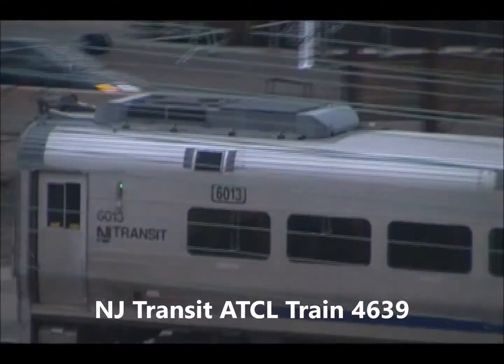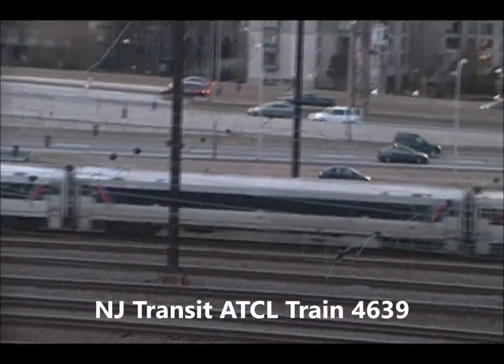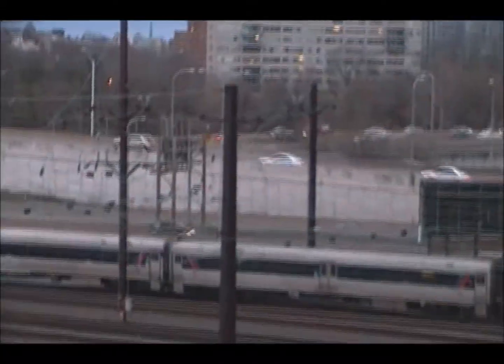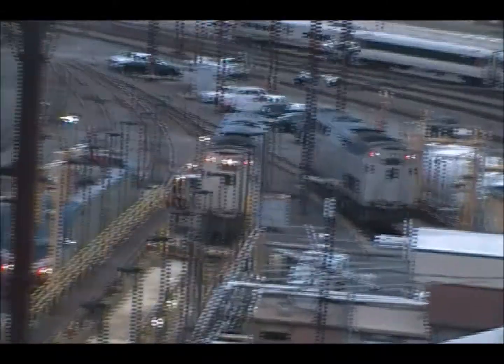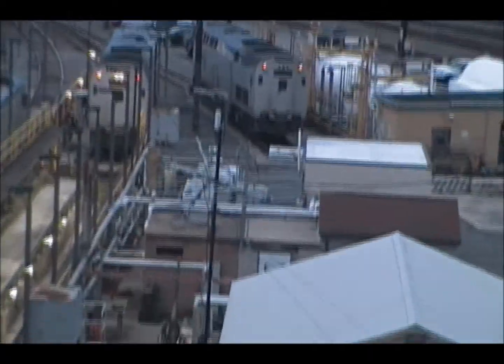Here we got the New Jersey Transit train with the cab car 6013 and 4216 as the engine, heading back towards Atlantic City. We weren't paying attention because they don't like to hit their bells as they come out of 30th Street, New Jersey Transit. They're very quiet on that, so you couldn't even tell that they were leaving. So we got that, but there's 524 and 575. They moved them out of the yard. 92's over there by the pit. I don't know why they don't have it in completely, but they should have them in completely soon.